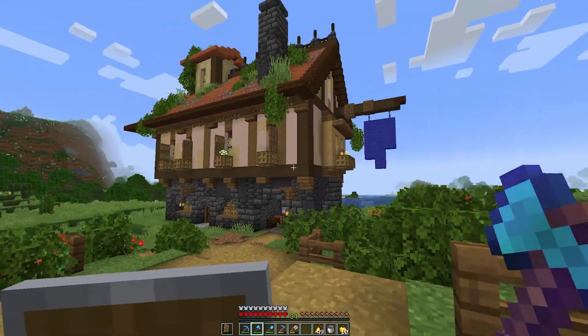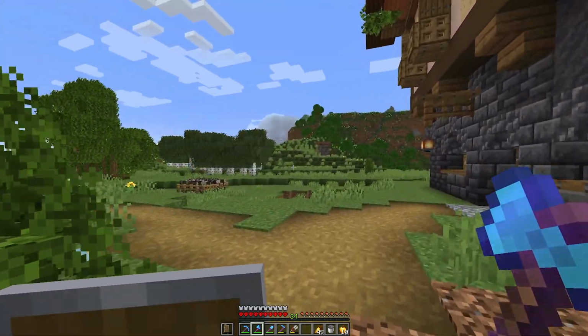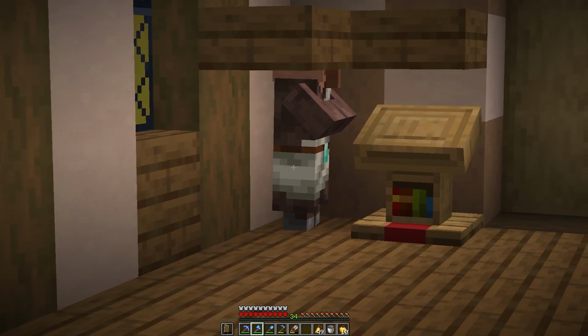Last episode we built this lovely looking inn. I think it's quite nice. I haven't done any of the interiors. I did, however, bring the villagers over in between episodes, and I've dropped them in here. The interior of this place is still largely underwhelming with this lovely grass staircase still in place. So we're gonna go fix that real quick.